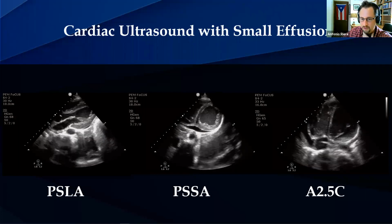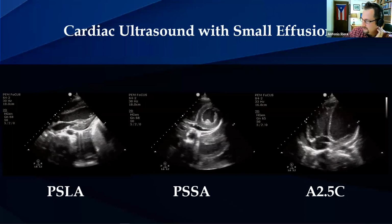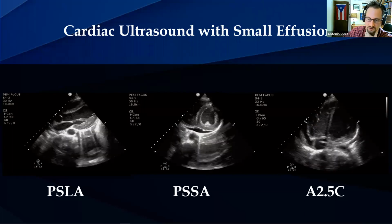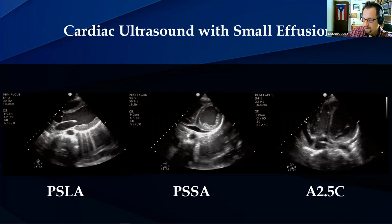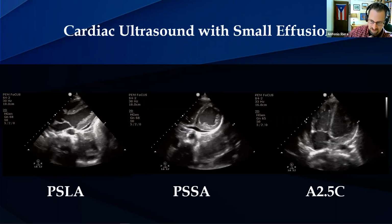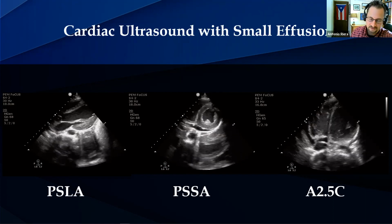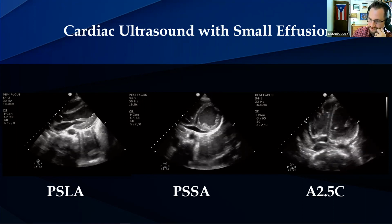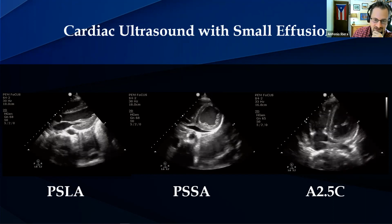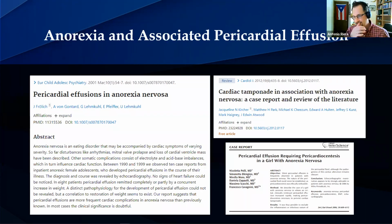And I think we can all see the sliver of an effusion, which got the treating team worried enough to discuss with the cardiologist, and then our cardiology team was consulted, and they did an echocardiogram and confirmed the function was okay and confirmed the presence of an effusion, and then they sort of shrugged their shoulders and essentially said it doesn't need follow-up from us as long as the nutritional deficits are corrected.